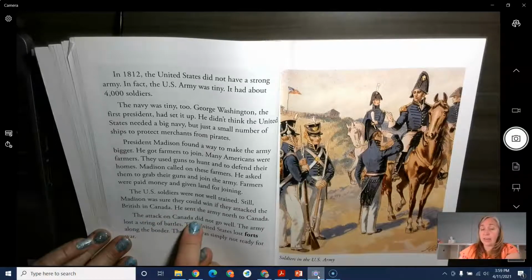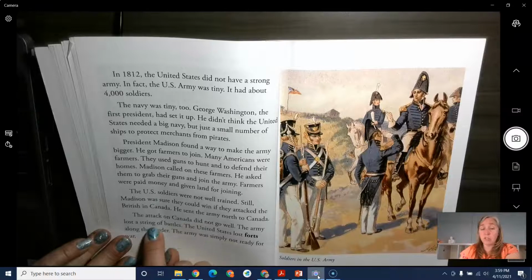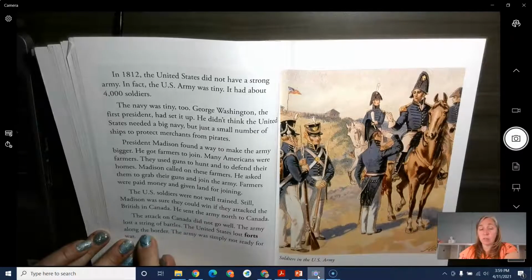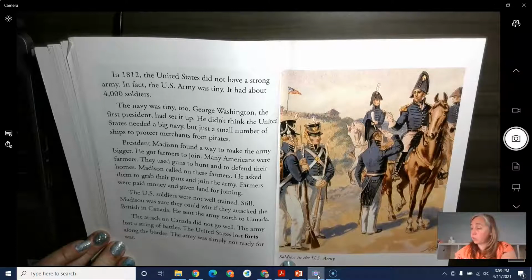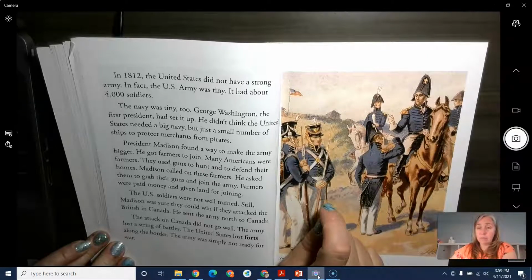The attack on Canada did not go well. The army lost a string of battles. The United States lost forts along the border. The army was simply not ready for war. So this is soldiers in the U.S. Army. So this is what our army looked like. They had blue jackets and not red.